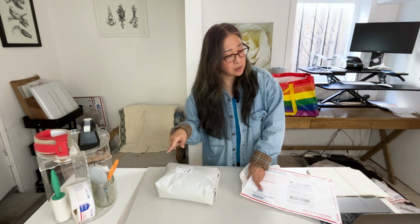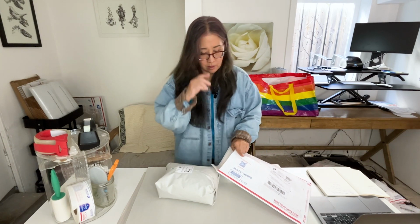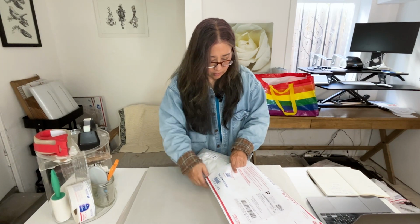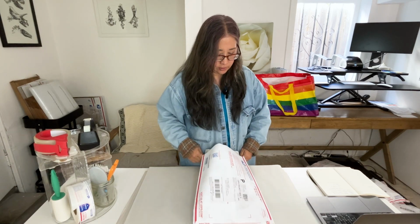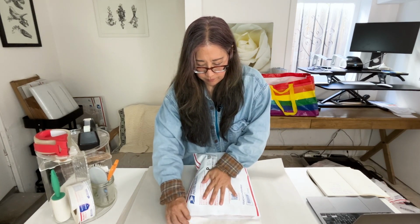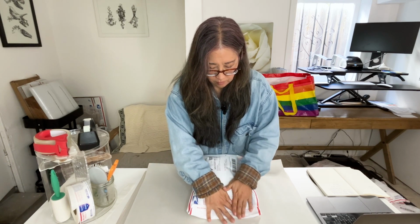Oh, the jumpsuit, the Free People jumpsuit. I picked this up at the bins, and it probably weighs, I don't know, 1.5 pounds or so. So, maybe about $3. Okay, there it is.